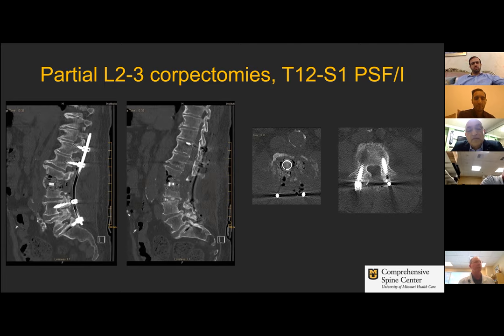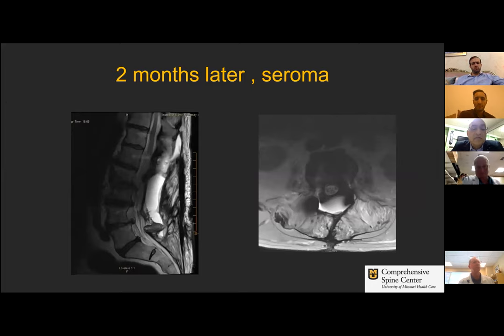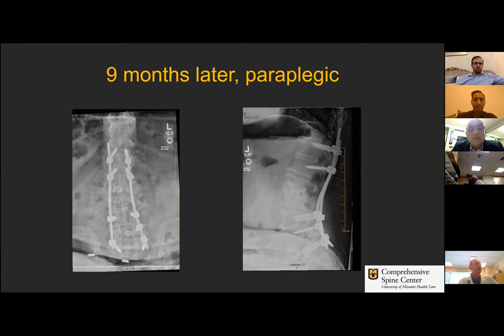But unfortunately, over time, this was 2 months post-operative. He had a seroma. His serum inflammatory markers after this final surgery did normalize. And I include these images just to show that we finally had achieved a very reasonable decompression of his spinal canal, but he has not returned any of his motors in his lower extremities. At this point, 9 months after the final surgery, he has normalized his serum inflammatory markers and looks to have a stable construct, but unfortunately remains paraplegic.